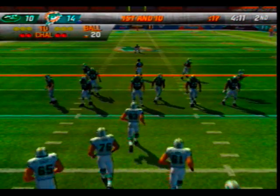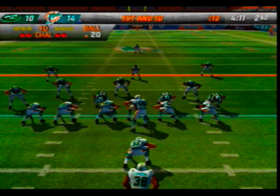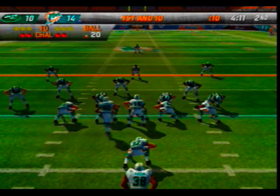Ball on their own 20. Ball on the 20-yard line. You got to believe it. It's RJ. They line up in the I formation. Smith moves in motion.